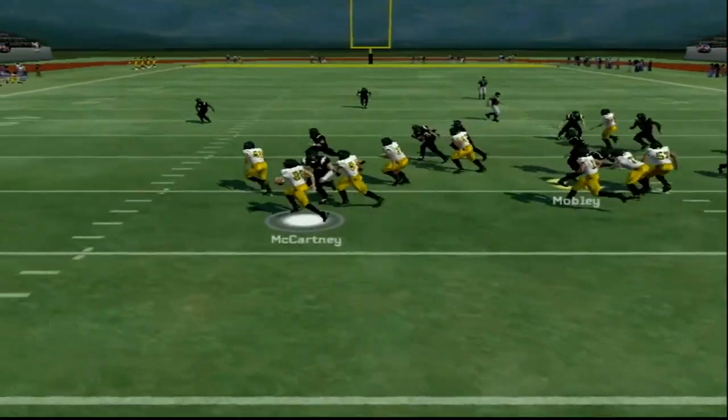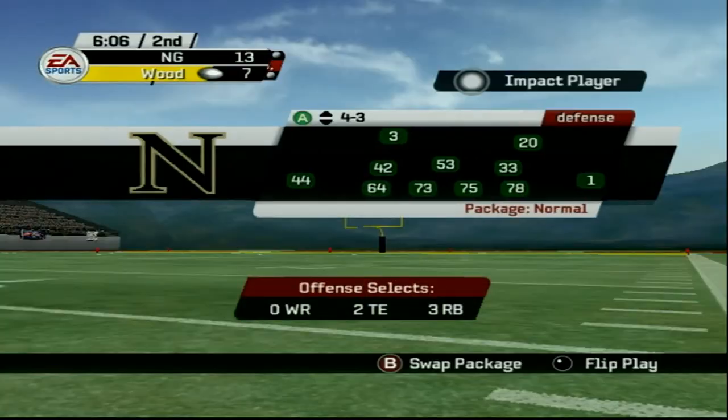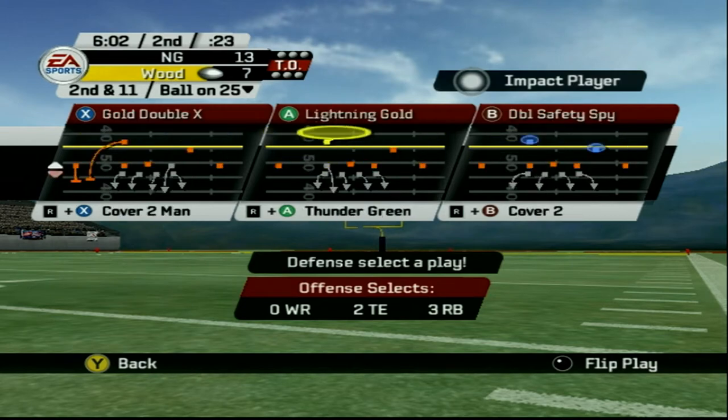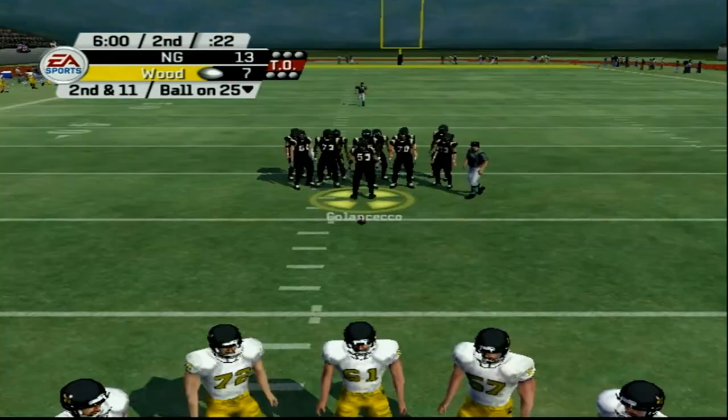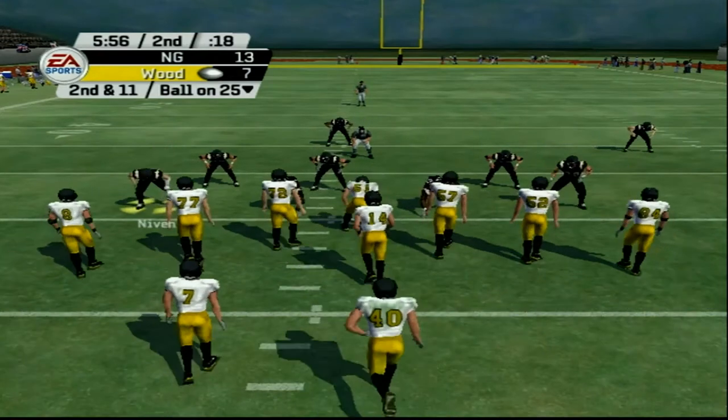Hanson tosses to the left side. He's gobbled up in the backfield. Excellent play by the defense that time as they swallowed him up before he got back to the line. It's more like they devoured him. He had no shot of breaking clean. Second and 11. Ball on the 25.